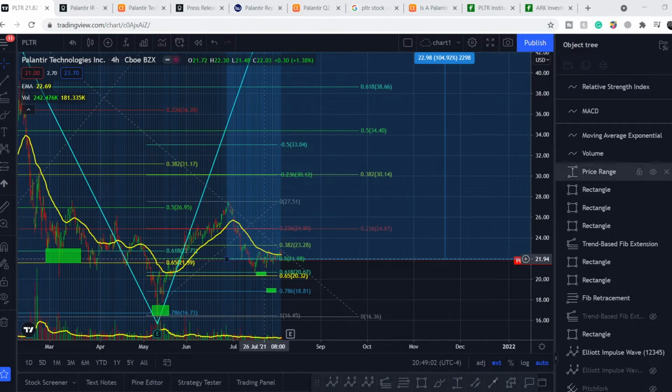So let's start with the price chart. As you can see, I made my previous video somewhere at this point, and for now we hit exactly to the tick this accumulation point at around $20.67, and from this point we are hovering around the levels of $22.